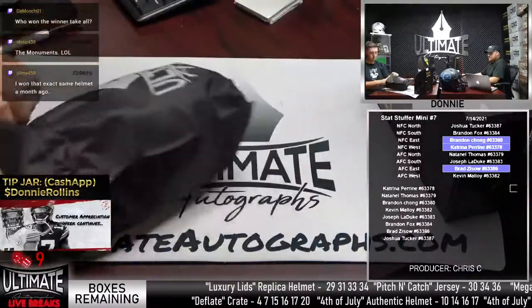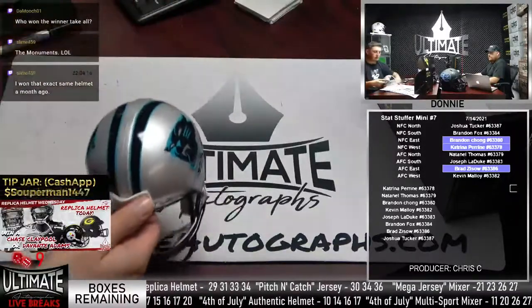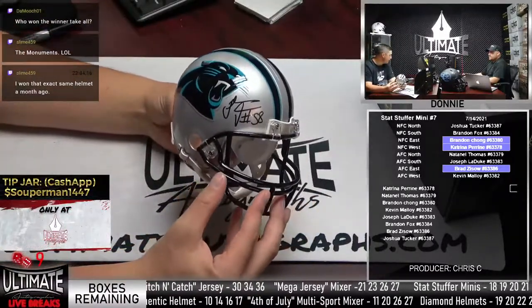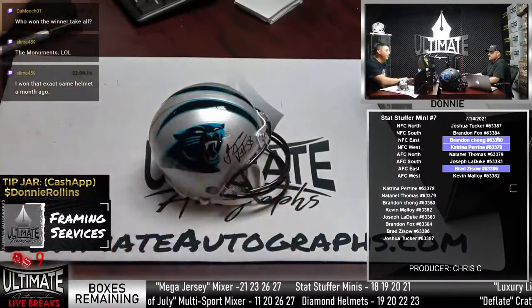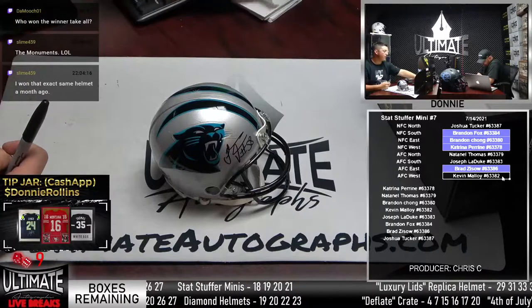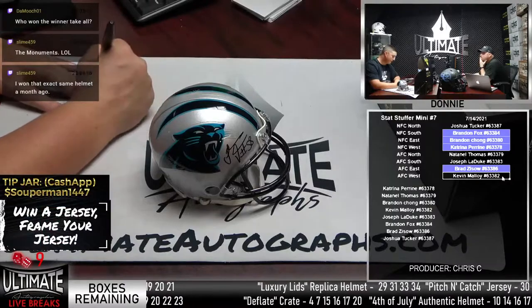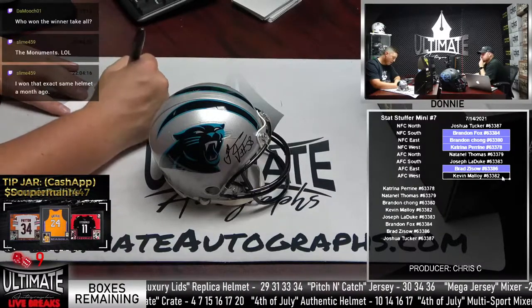Here we go. That's an awesome hit. This is a guy we don't see often. I mean, we're pulling some really fun stuff out of this mini helmet series. Thomas Davis, Carolina Panthers, for Brandon Fox in the NFC South. Brandon Fox gets him one in the NFC South. Thomas Davis, linebacker, I believe.